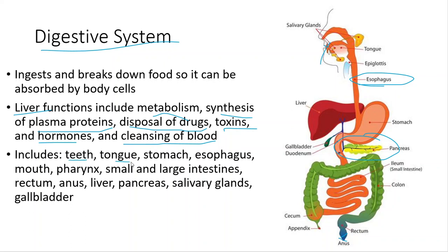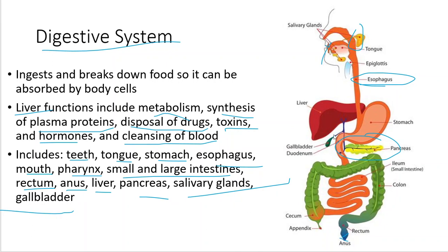The teeth, the tongue, the stomach, the esophagus, the mouth, pharynx, both intestines, the rectum, the anus, liver, pancreas, salivary glands right here that makes the saliva, and the gallbladder that hangs off the liver.